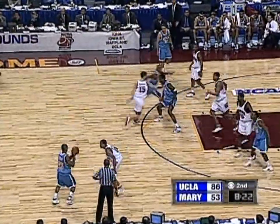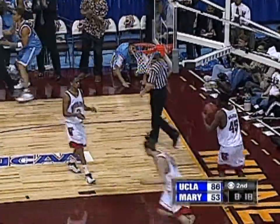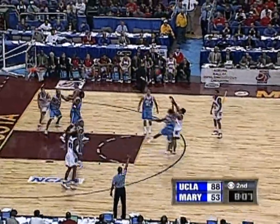Nice boys here, running their stuff. Here's the alley-oop for the... Oh, my goodness, how about that one? And that's a new UCLA record. The coup de grace. A new UCLA record. 16 assists, Earl Watson. Nicholas.